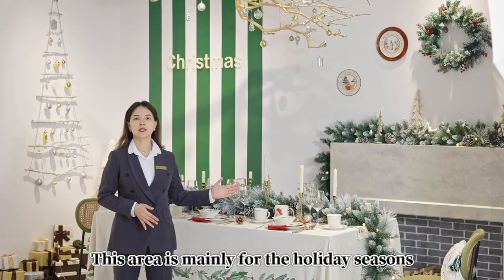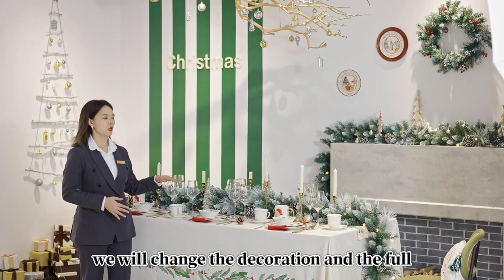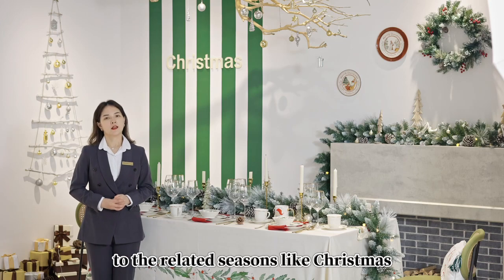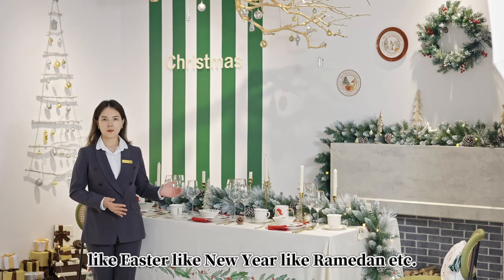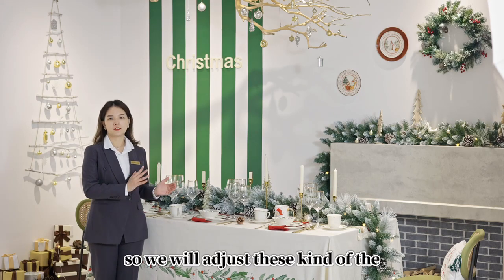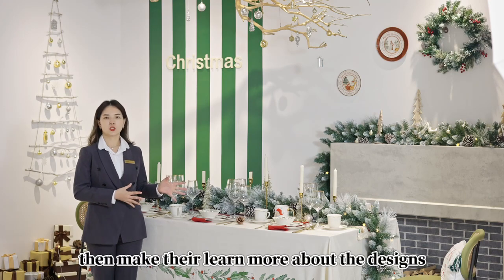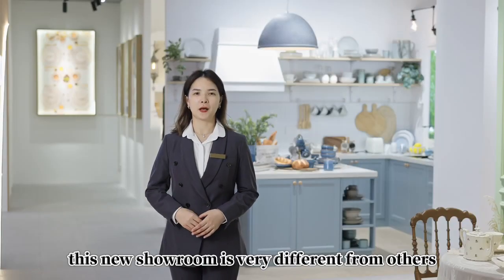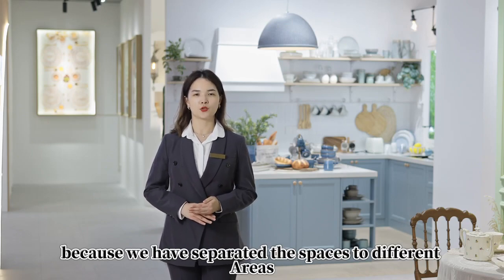This area is mainly for the holiday seasons. We will change the decoration and the full designs of the dinnerware to the related seasons like Christmas, like Easter, like New Year, like Ramadan, extras. So we will adjust this kind of the designs combined with our customers' request, then make them learn more about the designs. This new showroom is very different from others because we have separated the spaces to different areas.